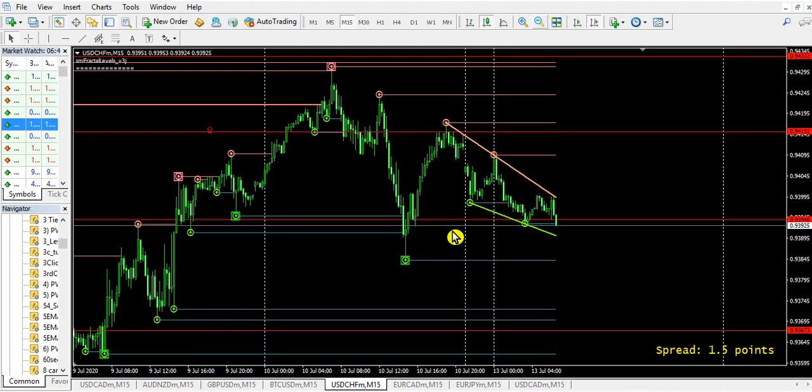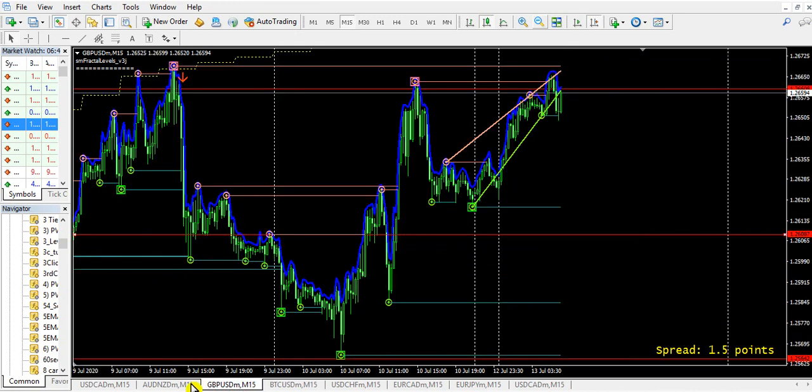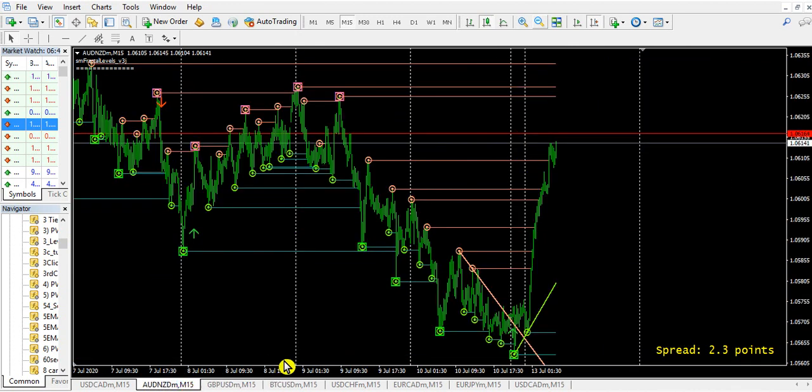Three out of four of them worked. So if you had used the same risk management, if you risk, say, 2% of your account on this trade, 2% of your account on this trade, 2% of your account on this trade, and 2% of your account on this trade, you would have been on plus 4% as we speak. So the idea is apply good money management.